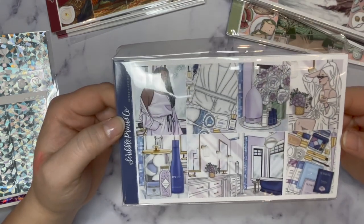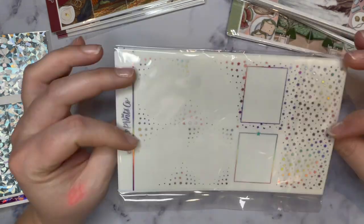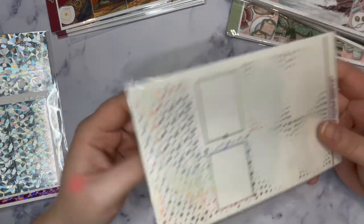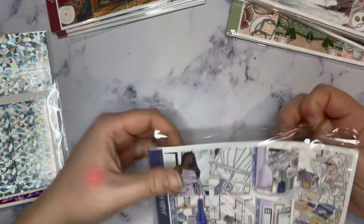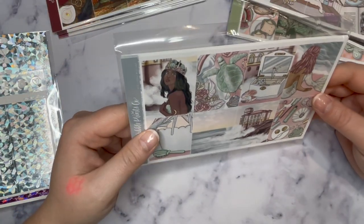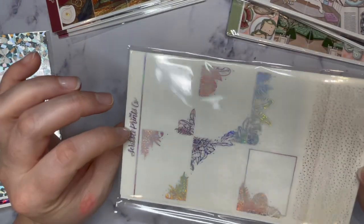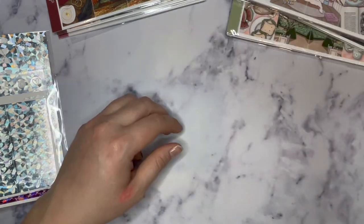Here we have the December 2021 mystery, another self-care one. I love it. I love the colors. It's very pretty. And then it looks like she paired it with the hollow stars. I think that would be pretty. I don't know. I'm not going to open them. We just saw one of them. Okay. Next is this one. It's April 2022. She did say that she had a lot of these. I got it as a mini kit, but I did not get the foil. So that's cool. I'll probably keep the foil and de-stash the mini kit.